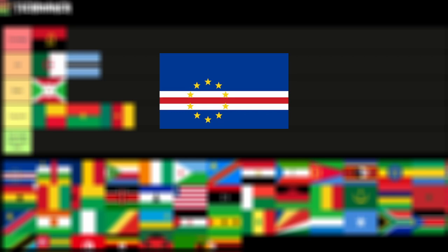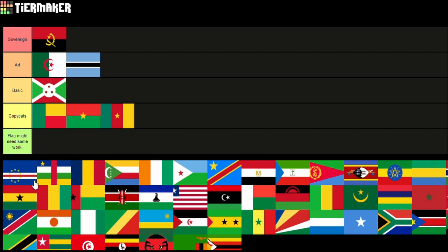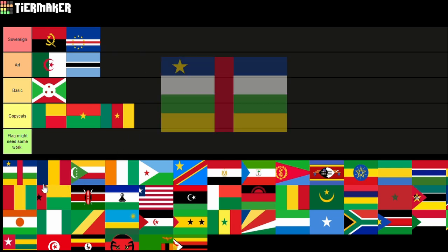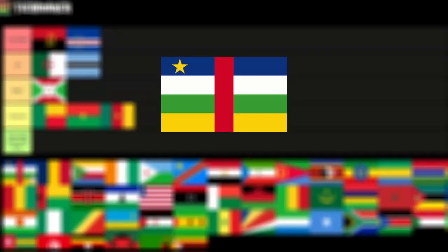The blue of the flag represents the ocean and the sky, whilst the red represents effort and the white is for peace. The 10 yellow stars of this flag, on the other hand, represent the 10 main islands of this nation. And hey, I gotta say, I really like this flag. It really stands out against other African flags, and for that reason, I am plopping it right into the sovereign tier. Next up, Banderati de Africa, aka the flag of the Central African Republic.